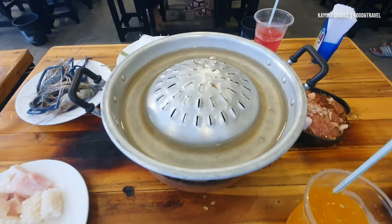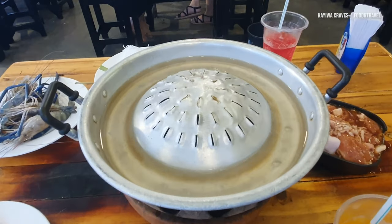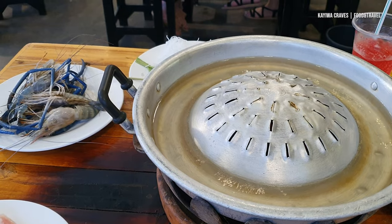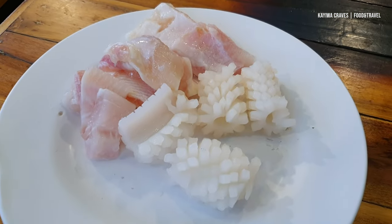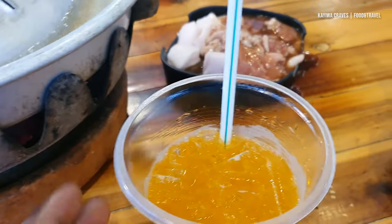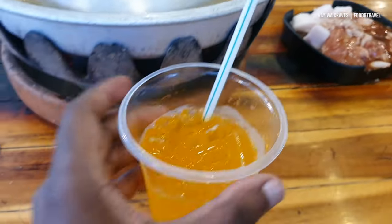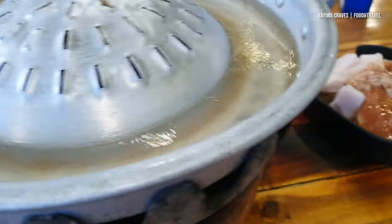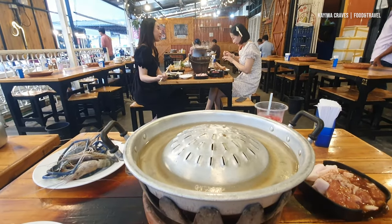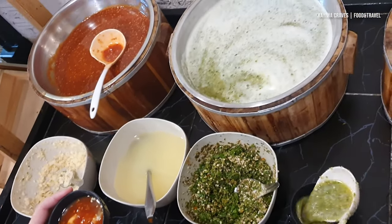This right here is the setup. This is the Unmatched Thai Barbecue Hotpot Grill. In the middle is the grill, and around the grill is the hot pot. So if you want to grill something, place it in the middle onto the grill, and if you want to boil something, just put it around the grill. Basically where the water is.